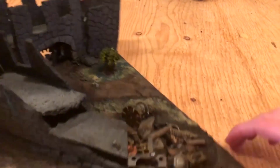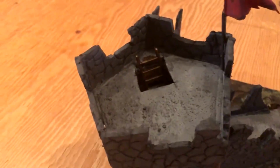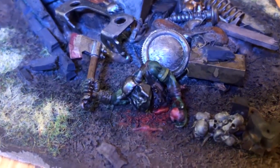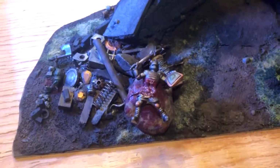It looks very well done, very realistic, and I like how he's done some extra features on the terrain piece where he can change things up on the base. He's even got a dead orc on there. I was very happy to see there wasn't a dead Necron. Well done to you, 10th position, and well deserved.